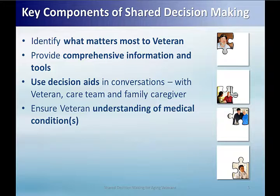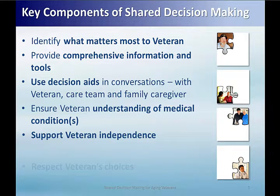Another component of shared decision-making for aging veterans is to support veteran independence. In addition to being aware of the full range of services, this may well require use of services in the community as well as those provided by VA, and it often requires revisiting the mix of services and supports chosen on a regular basis. As time passes, the veteran's needs and preferences may well change.